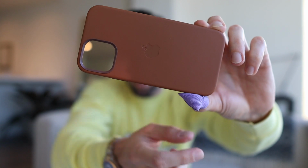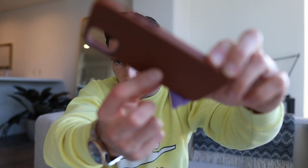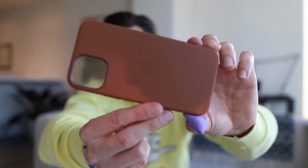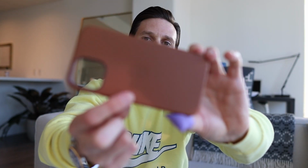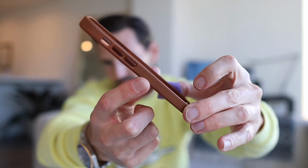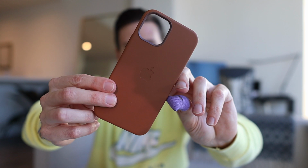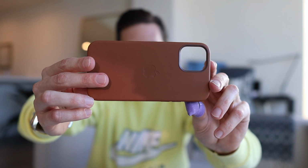The next case that I have for you is Saddle Brown. Saddle Brown is one of those colors that's always in Apple's lineup for leather cases. The interesting thing about Saddle Brown is that it kind of changes. The hue of the brown is a little bit different, it seems like, from year to year. This looks almost like a little bit darker than a peanut butter brown. I looked at the Saddle Brown color last year when I bought my 11 Pro, and I had the midnight green color. I kind of felt like it clashed a little bit, but it does look a little bit better up against the silver.